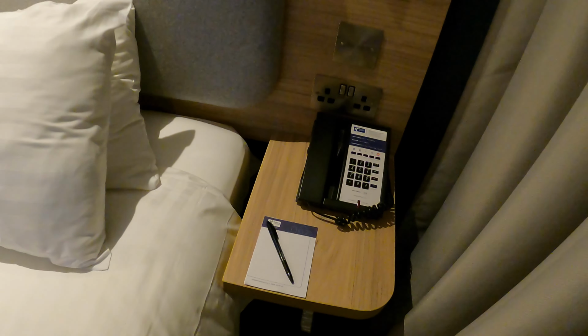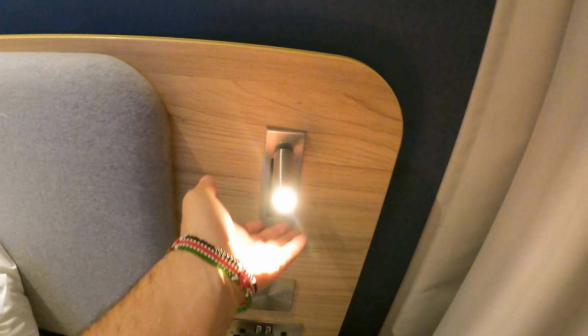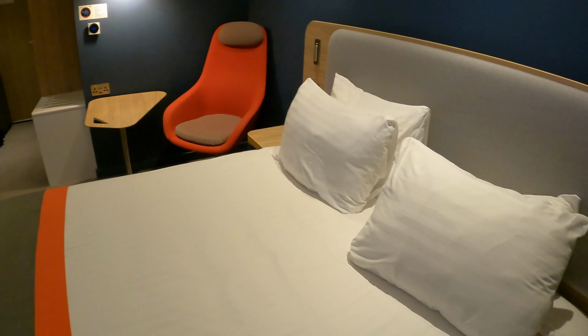Anyway, looks pretty clean. It's got a nice little headboard, your phone, more plugs everywhere. You really don't have to worry about that. You've got these little pull-out lights too for reading. And I have to say, not bad actually.